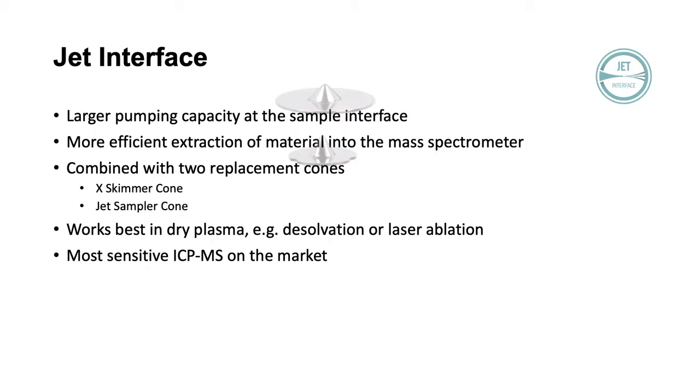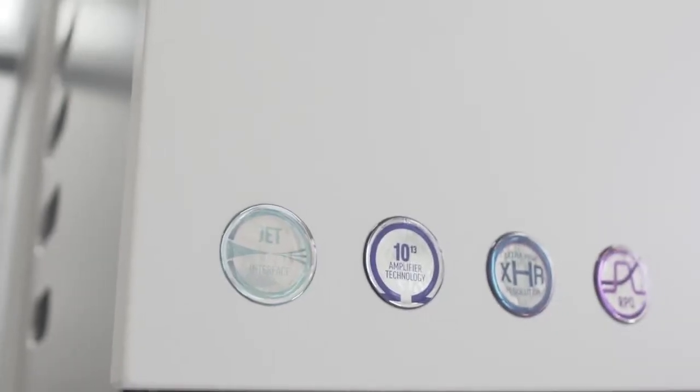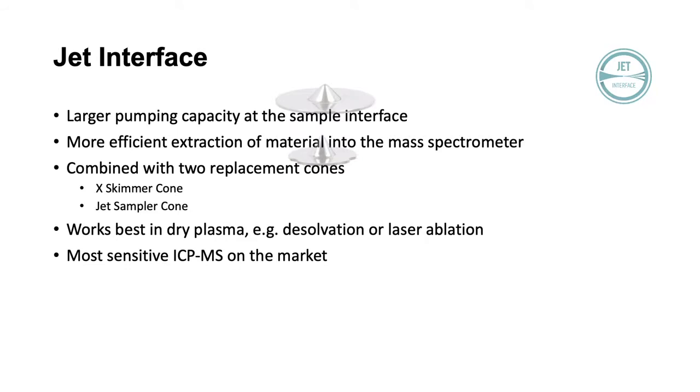The NEOMA multicollector ICP-MS comes with the Thermo Scientific JET interface, which has the most efficient extraction of material from the ICP-MS plasma, resulting in the NEOMA multicollector ICP-MS being the most sensitive ICP-MS available.